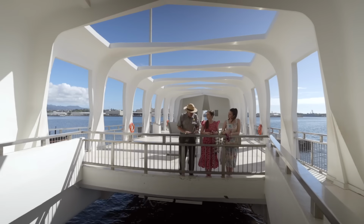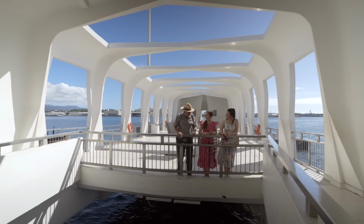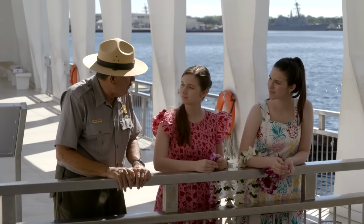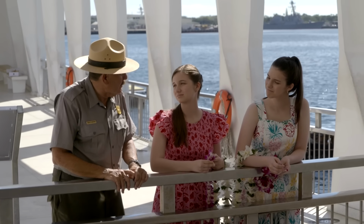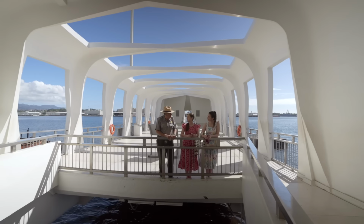So we're right here at the dedication well. You dropping these flowers is proper to remember those that lost their lives aboard USS Arizona.